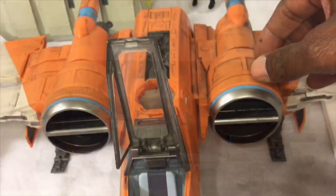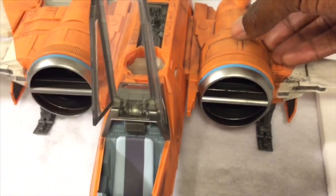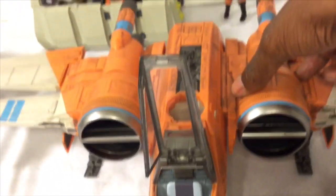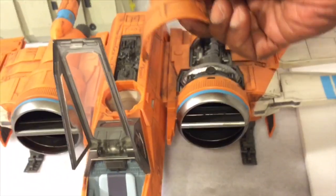So one of the other features that we definitely want to get a look at is going to be the engine compartment here, guys, and please forgive my shaky cam, but you can pull it open here.